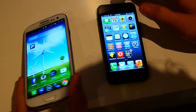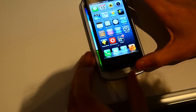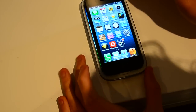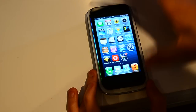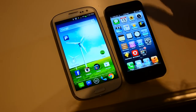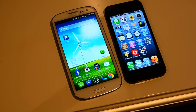And then here is the Samsung. Obviously it's a lot bigger than the iPhone, like the iPhone could nearly fit in the whole entire thing. I don't know if you could see there, but it is a lot bigger. I've used both phones for quite a while, to be honest.